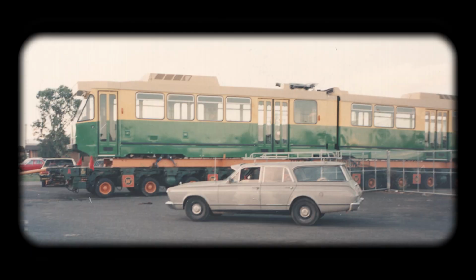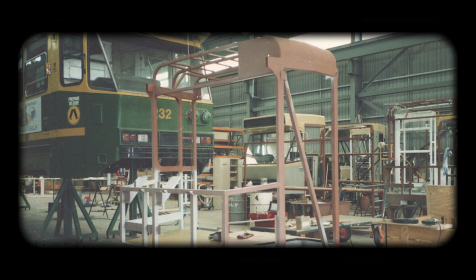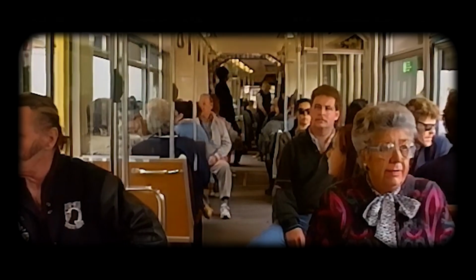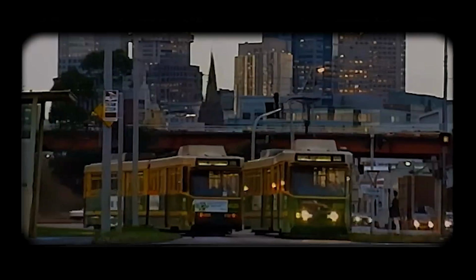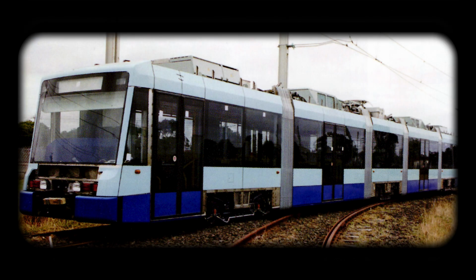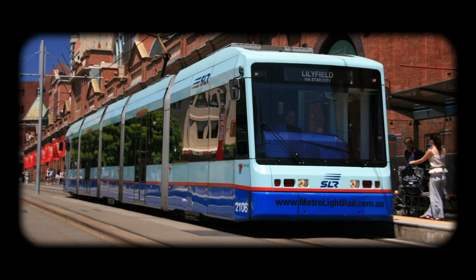The B-Class trams were the next big radical jump in technology. They were the first articulated trams in Australia, with a capacity of 110 passengers, and also the first air-conditioned trams. And then, around the mid-90s, Dandenong built a batch of Vario trams for Sydney, the first low-floor tram in Australia.